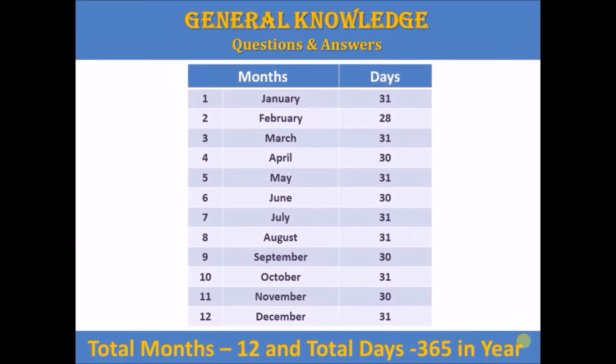Here is the list of the months and the days of the months. There are total 12 months in a year and total days are 365 days in a year. In the leap year, there are 366 days because February has 29 days.